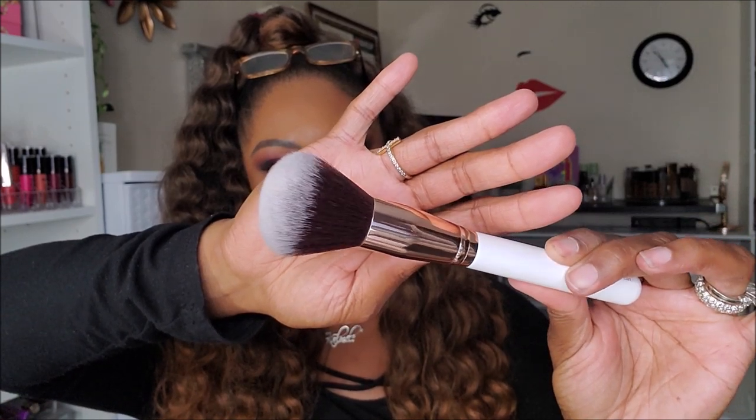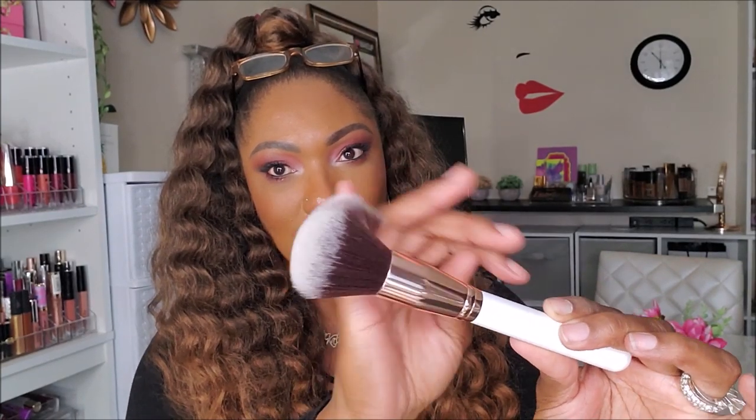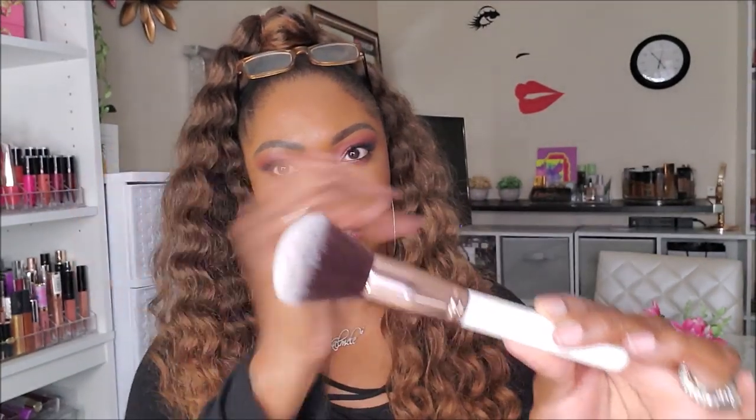Just looking at how nice and neat this brush is, it's really, really nice quality. So yeah, I want to support my girl Andrea, so I went ahead and picked up her brushes. I can support all these other major brands that ain't trying to help nobody out. So I went ahead and bought her set, and I'm really, really happy I did. I can't wait to play around with it.